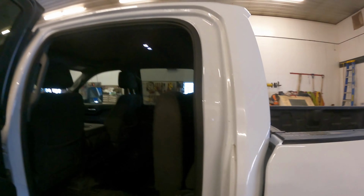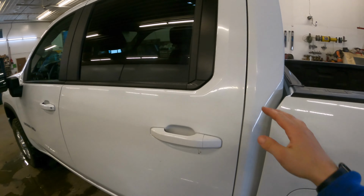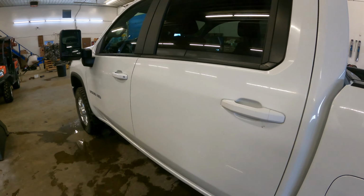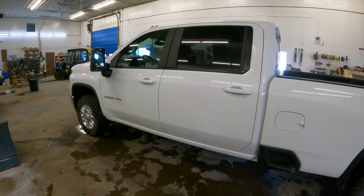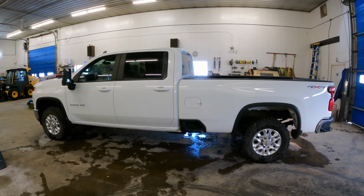And the truck's gonna need a little bit of a buff because I got a new box for it, so it's gonna be nice and shiny. This is just a little bit scratched up and dull just from being used as a work truck, right? So, let's pull this box off now, I guess.